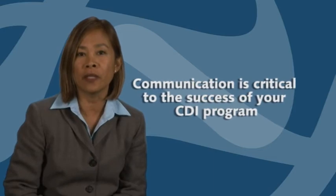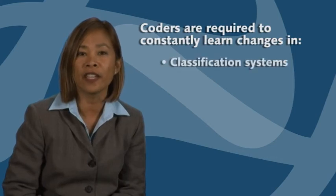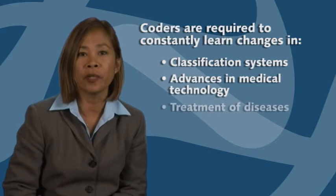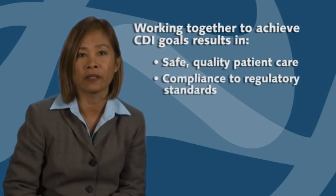Regardless of the organizational model you use to make up the CDI team, communication is critical to the success of your CDI program. As coders are required to constantly learn changes in classification systems, advances in medical technology, and treatment of diseases, physicians also must be trained on documentation practices. Working together to achieve CDI goals results in safe, quality patient care and compliance to regulatory standards.